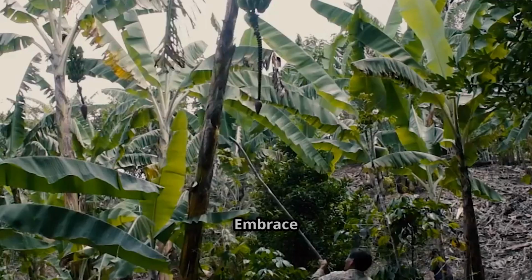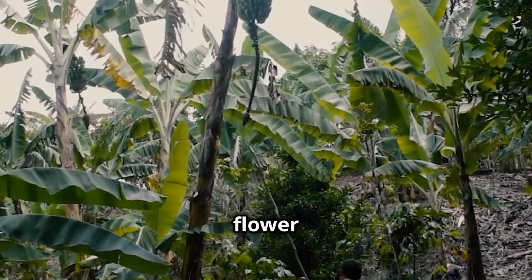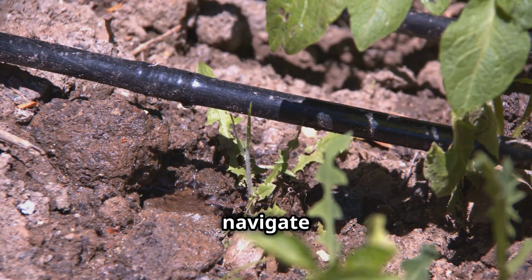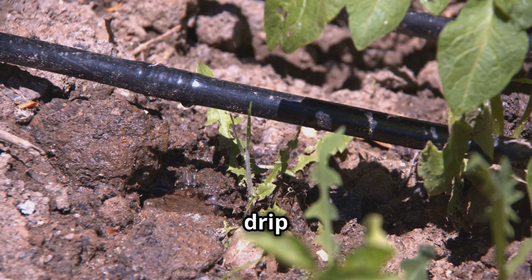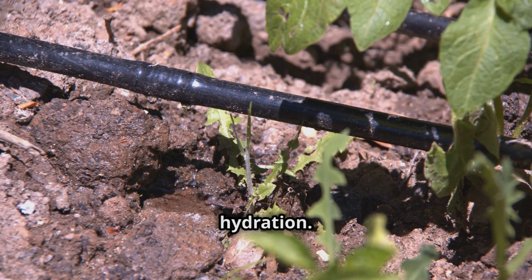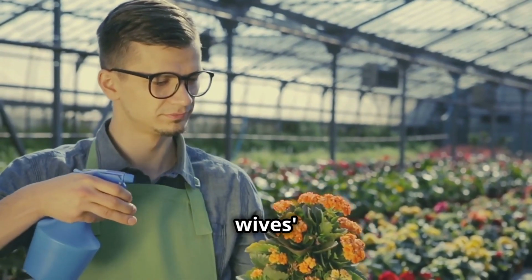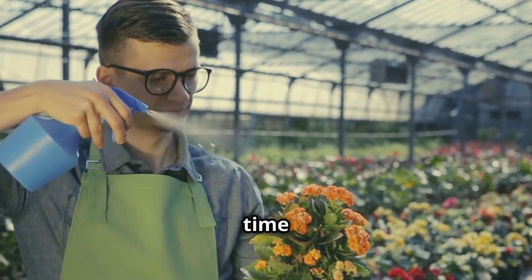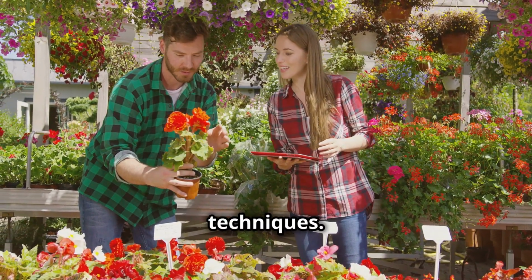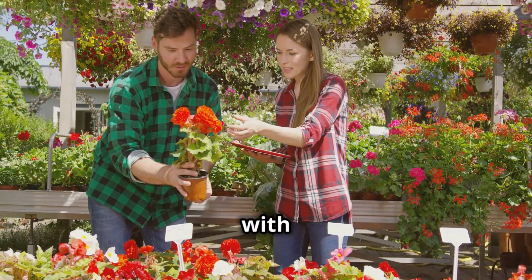acid-loving plants. Embrace the unexpected with banana peels, those potassium-rich wonders that fuel flower and fruit production, rewarding you with bountiful harvests. And as you navigate the world of watering, consider the wisdom of drip irrigation and rainwater harvesting, conserving water and nurturing your plants with targeted hydration. These unconventional hacks, often overlooked or dismissed as old wives' tales, have proven their worth time and again. So go ahead and experiment with these unusual yet effective techniques. Embrace the joy of discovery and watch as your garden flourishes with newfound vigor.